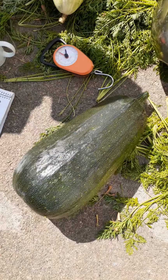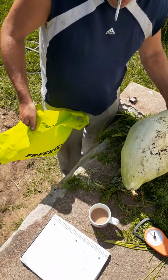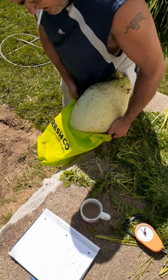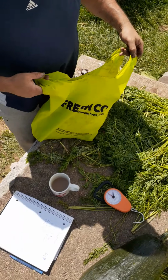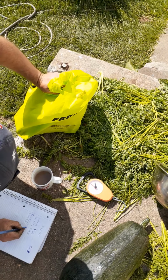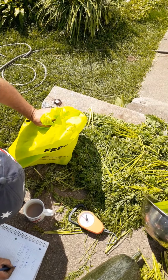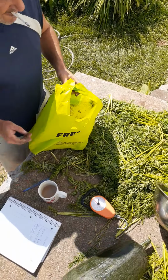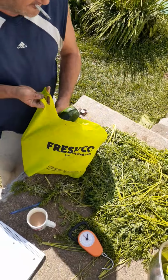So we'll weigh the squash and the cucumbers and the other zucchini in together if I can get it in the bag. Bear with me, guys. Wow, that is unreal, eh? Where's my pen? 14 pounds on that zucchini. I thought it weighed more than that, because look how wide it is, but it's shorter than the other ones. Now on the cukes and the squash here, we'll weigh them in right now. Oh wait, there's another zucchini I've got to weigh in too, guys. See, I'm just not with it.